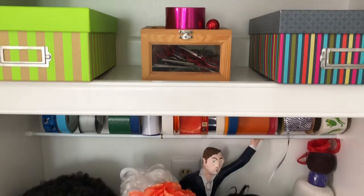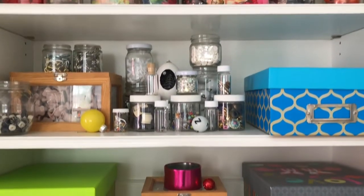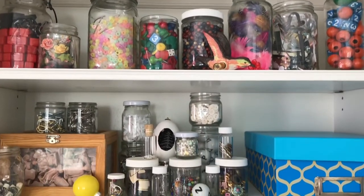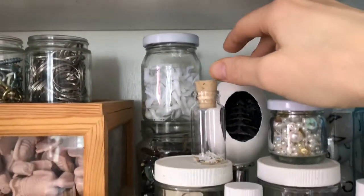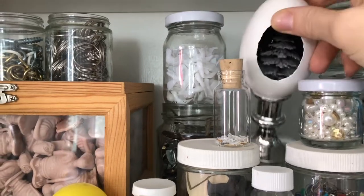There are two eggs on this set of shelves. All my stuff. I really do use a lot of this stuff, believe it or not. Here we go. This one might have been easy. I thought it was tricky because it had a hole in it, but oh, it's on its stand. That's good.